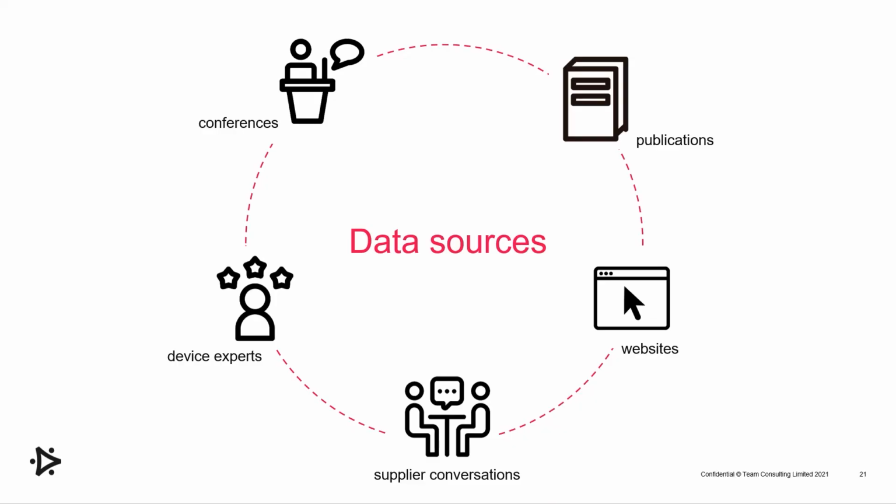So when we're looking at the technology landscape, we should include marketed devices, but also devices that are still in development. Some data sources where we might find some relevant information include perhaps consulting with device experts, attending conferences, perhaps looking in articles and journals and publications, consulting company websites, and maybe having some initial supplier conversations.